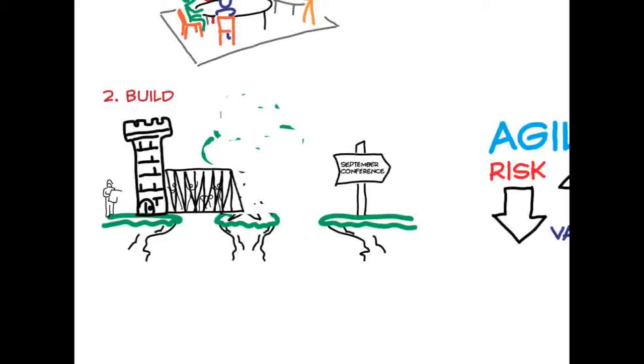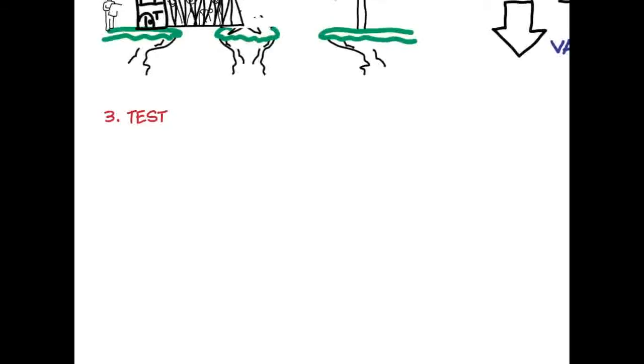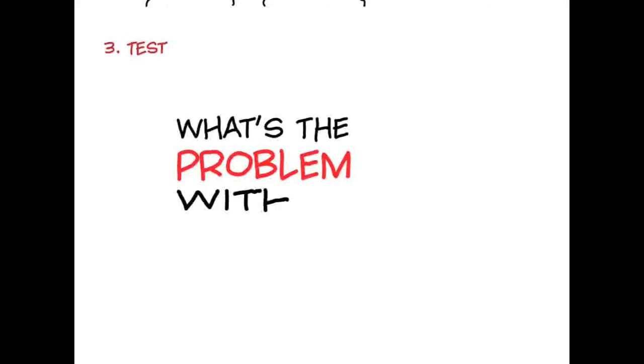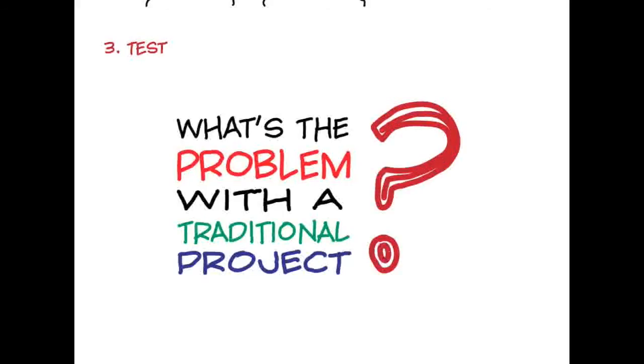Once the build's complete, you then come to the third and final stage of a traditional project, testing. Testing just needs to check that the builders followed the original plan. After all, the planner spent a long time making sure that their plan was perfect. So why did we ever stop using traditional project management techniques? Why did they fail? What's wrong with them?